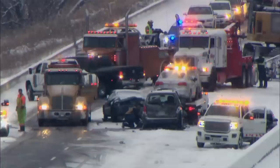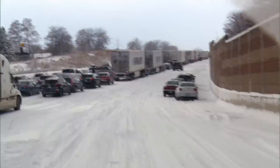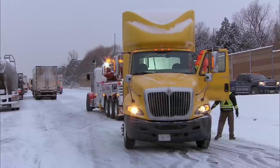Let's go. Back at the pileup, we're at a standstill. It's been 8 hours and the highway is still closed. A long day for the tow companies working to clear the chaos as fast as possible.